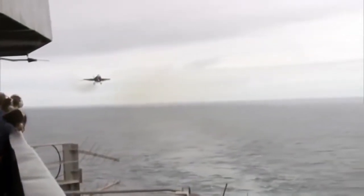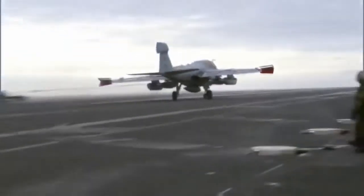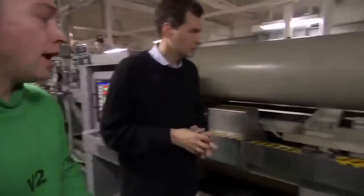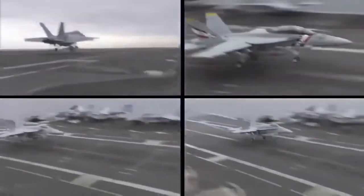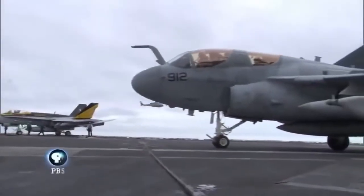Every time a plane hits the cable, this powerful hydraulic piston goes into action. By spooling out wire at just the right speed, it counteracts the momentum to slow the aircraft. The bigger the plane, the harder it pulls. It's designed to withstand a truly massive load. The braking strength of the cable is 215,000 pounds. That's enough strength to stop 4 F-18s at once. And it's all thanks to a strong material that the Navy trusts above all others.